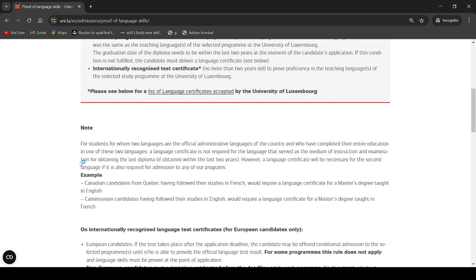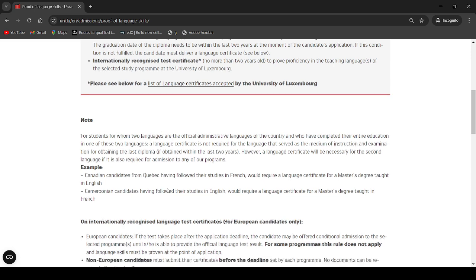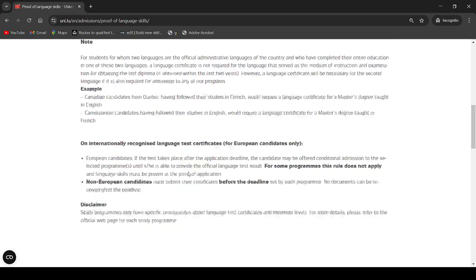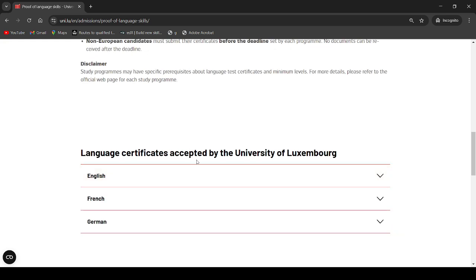It says here, for students for whom two languages are the official administrative languages of the country and who have completed their entire education in one of these two languages, a language certificate is not required for the language that served as the medium of instruction and examination for obtaining the last diploma. However, a language certificate will be necessary for the second language if it is also required for admission to any of our programs. For example, Canadian candidates from Quebec having followed their studies in French would require a language certificate for a master's degree taught in English. Cameroonian candidates having followed their studies in English would require a language certificate for a master's degree taught in French. Okay, is that clear?